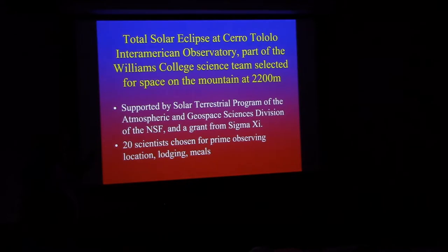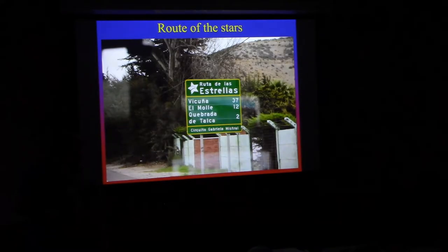CTIO and part of the Williams College science team, supported by these organizations. And we had four teams of five scientists set up there from different parts of the world. We had a Greek fellow, one from the Solar Observatory in Colorado, Japanese solar observers from Hawaii. So we had a good mix.